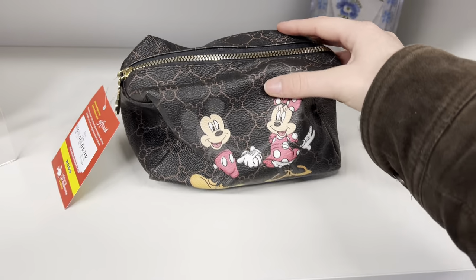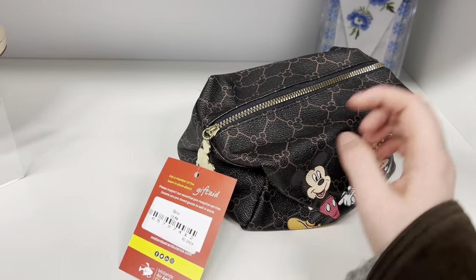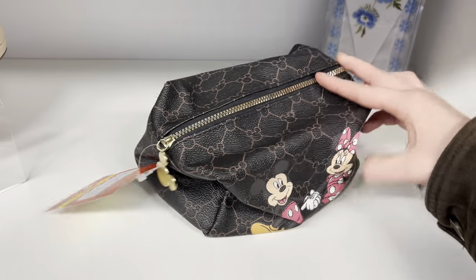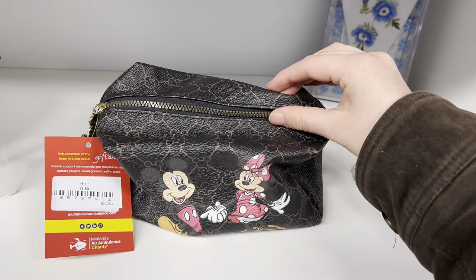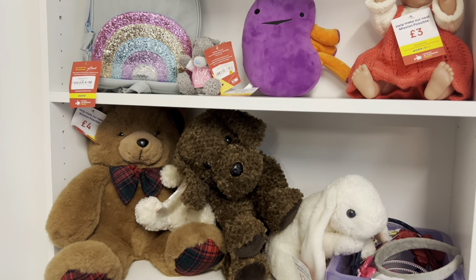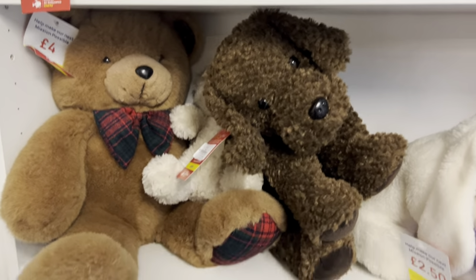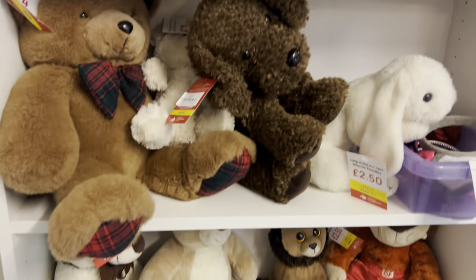Look how cute this Mickey and Minnie Mouse makeup bag. It's only £1.50. It's very cute with the Mickey ears on the zips. I like cute little things and I love Disney. So I don't think there's any luck in here with anything Hello Kitty or Jellycats. I have just looked through all of this here. So we'll have to go look in the next one.